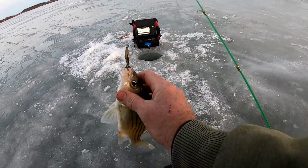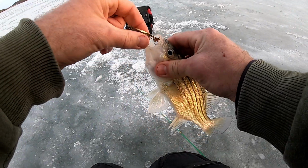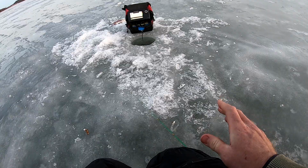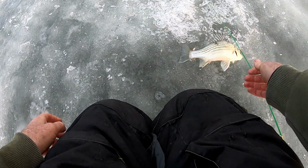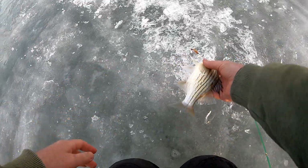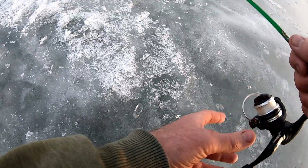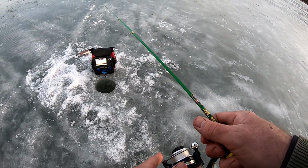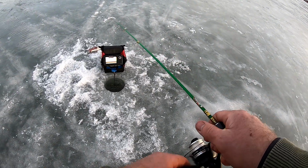Oh, it's so much fun with this noodle rod. Man, they just came in and hammered it. What's that? This is by far the best hole I've been in right here. I don't know if I've caught a fish out of any other hole.